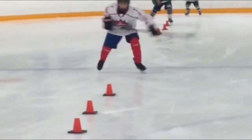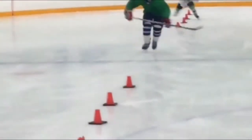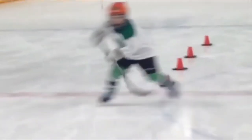Nice, it's good. Nice, guys, good. Nice wide stride, right on. Good work, Remy.